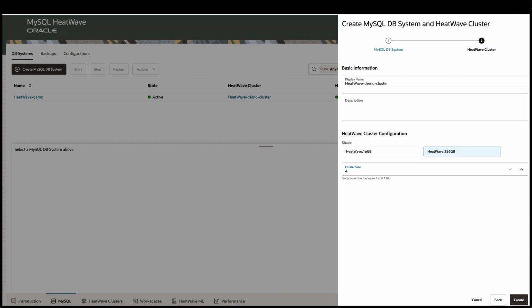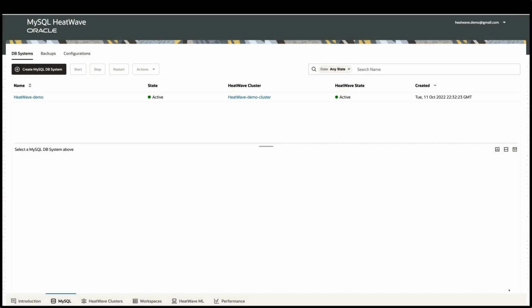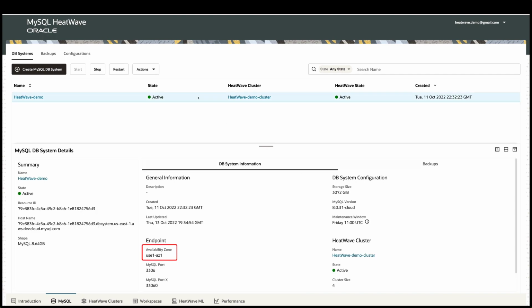Once this is done, the HeatWave instance is created inside AWS. When we look at the details, we see that the HeatWave cluster was created and the MySQL instance was created in AZ1. So MySQL HeatWave is running inside AWS.